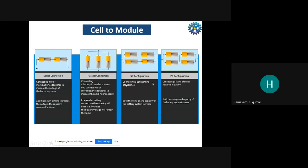And the third thing is series parallel configuration. So here we are connecting cells so that we are increasing both the voltage and the capacity of the battery system, it should be increased in both. And in parallel to series configuration also, first we can connect the cells in series and then parallel, or otherwise we can connect parallel to series. So that is our own design, what we want we can design.